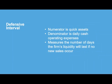So if we look at a defensive interval, we can take quick assets, which are going to be cash, marketable securities, things that you can quickly convert to cash, and divide that number by daily cash operating expenses. This measures the number of days the firm's cash basically will last if no new sales occur. So think about it: it's when are you going to completely run out of money? So if you have $1 million in the bank and $1 million worth of accounts receivable, so your top number is $2 million and your daily operating cash expenses is whatever, then you'll know how many days you have left that you can stay in business with no new sales.